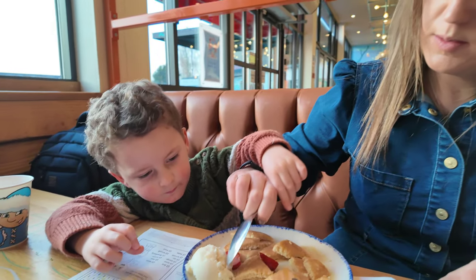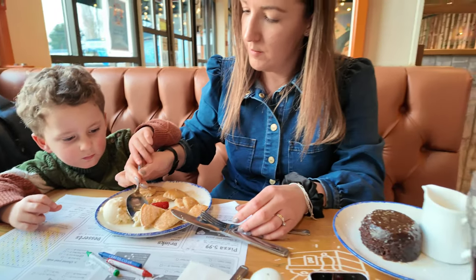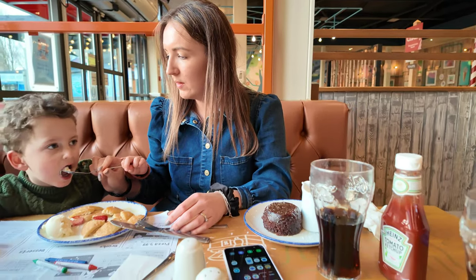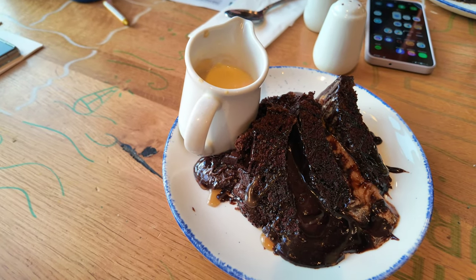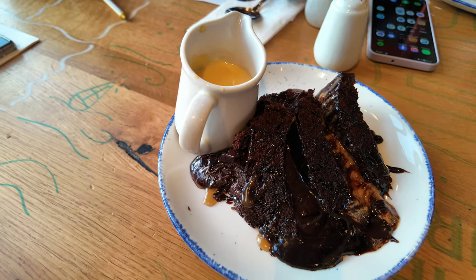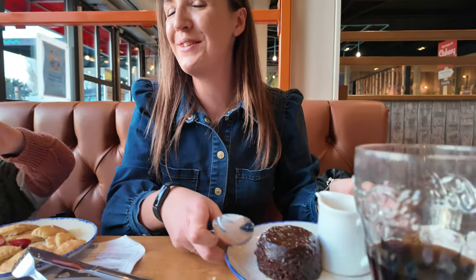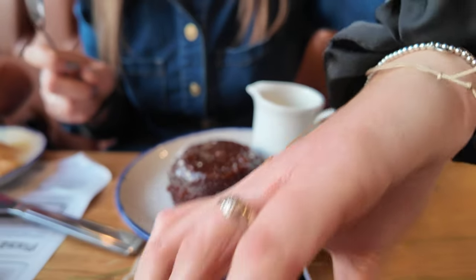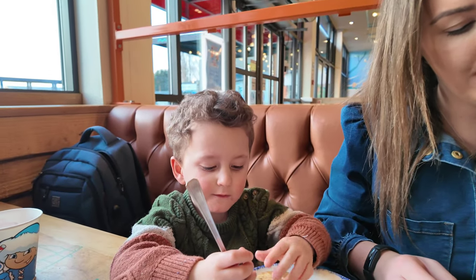Oliver gobbled his up and now they're onto these puddings. So pancakes for Oliver, sticky toffee pudding for Mummy, and look at this absolute whopper, a beast of a chocolate fudge cake. I can't wait to get stuck into that, because I've been on a diet recently. So guilty. We're doing ever so well. This is going off the rails, but we're allowed to be off the rails when you're on holiday.